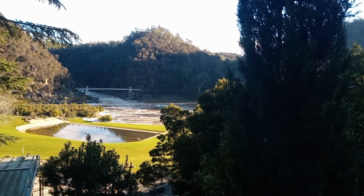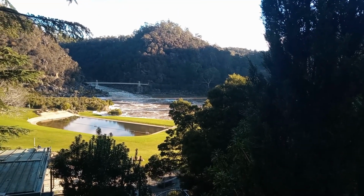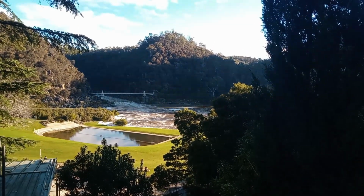It's definitely not as flooded as I thought it might have been, but you can see that the basin is just breaking its banks a little bit down there. And you can see the rough water coming down the river.